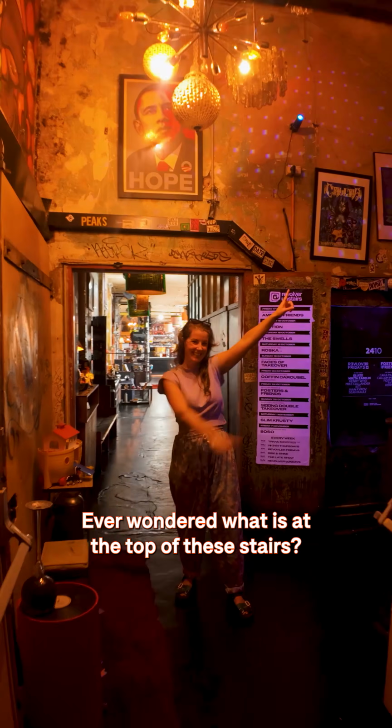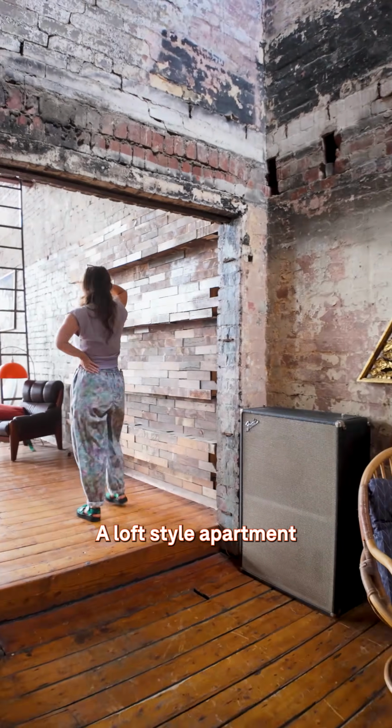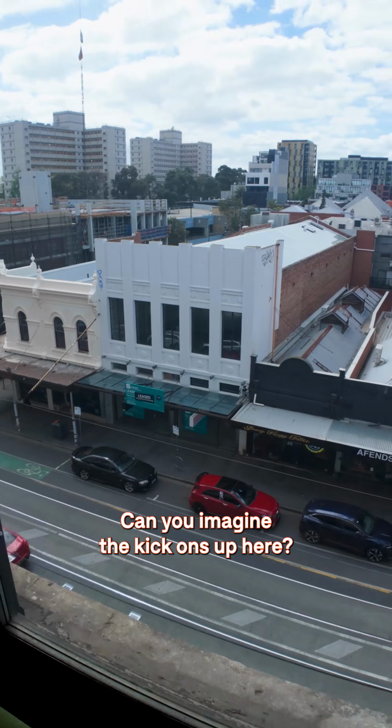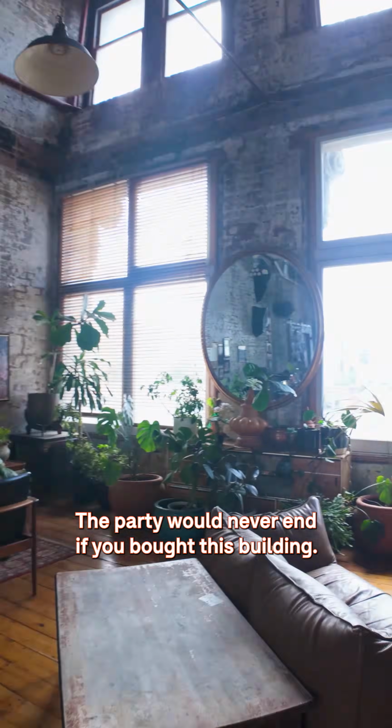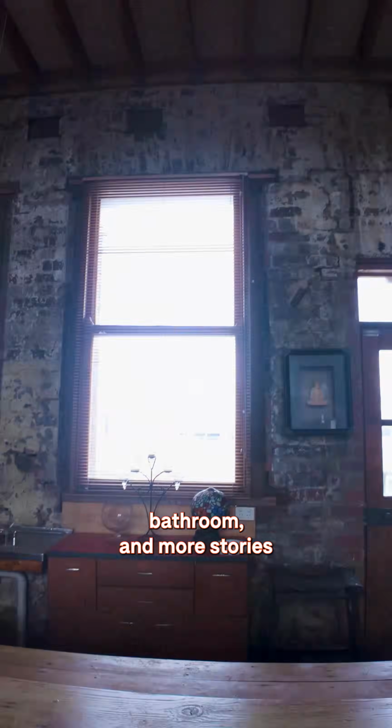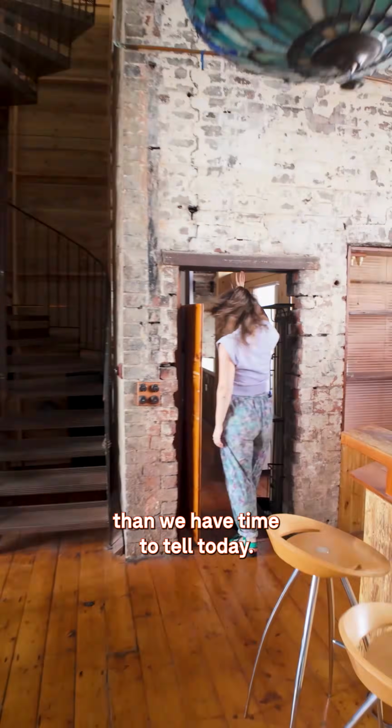Ever wondered what's at the top of these stairs? Let me give you the most insane surprise. A loft-style apartment sitting directly above the Revolver dance floor. Can you imagine the kick-ons up here? The party would never end if you bought this building. There's a bedroom up here with the most amazing city views, as well as a kitchen, bathroom, and more stories than we have time to tell today.